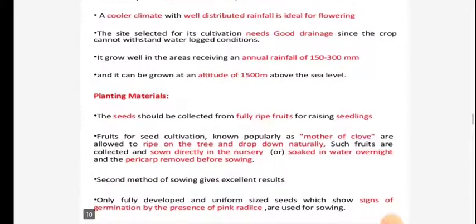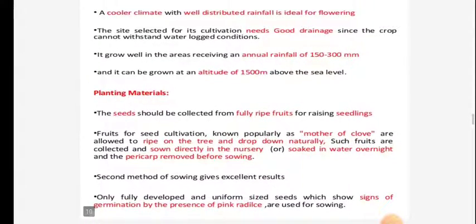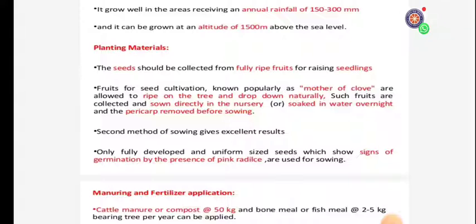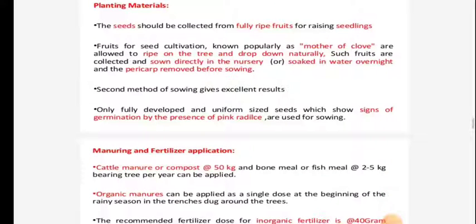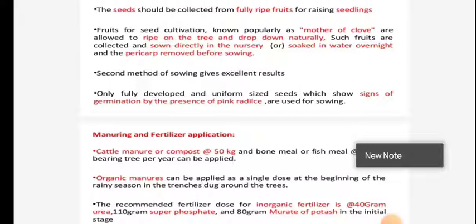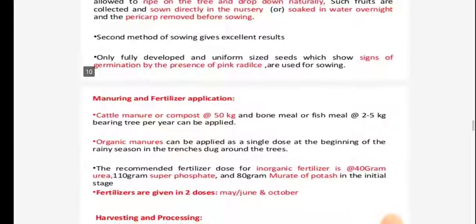Then it also grows in areas where the rainfall is near about 150 to 300 millimeter per year. At an altitude of 1500 meters, it also grows in very ideal conditions. The seeds are collected from the fully ripened fruits and developed into seedlings, and later they are planted. The mother clove is generally selected for this, and the seeds are kept directly in the nursery after soaking in water overnight, so germination takes place properly.